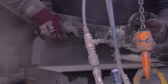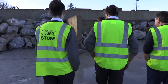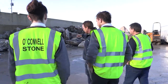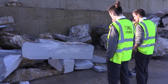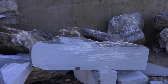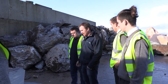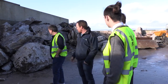These blocks are dug out of a quarry up by Mallow. This would be more of a local stone as well, Aherla stone, which is literally dug out of the ground again. There's a lot of buildings in Cork that have to be repaired and whatever, private buildings, castles as well, and they're looking for local stone. It's done just for restoration work, not for new builds, because it's rare and it's hard enough to get good quantities of it.